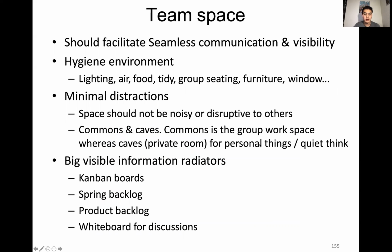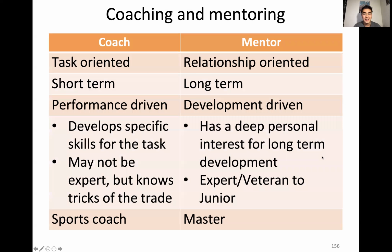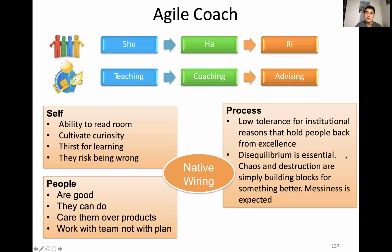Team space, this isn't really applicable now because of COVID. Coaching and mentoring can help too. It really helps the team develop closer relationships within themselves, but also provides responsibility to both sides of the equation, which just makes them more committed to their work.